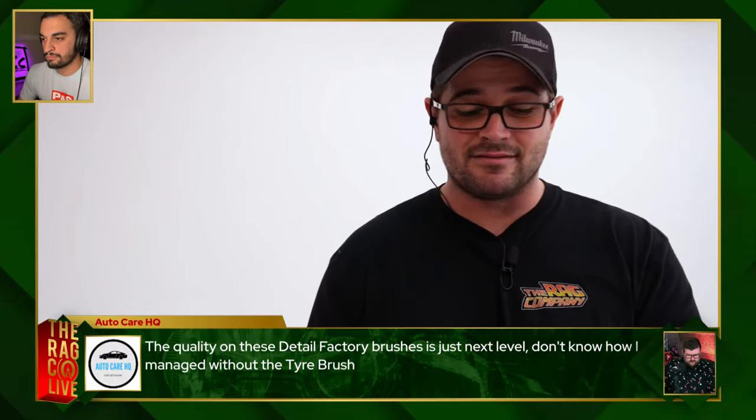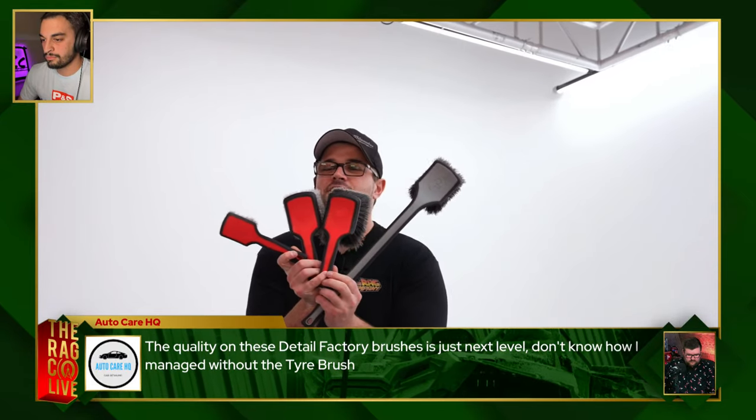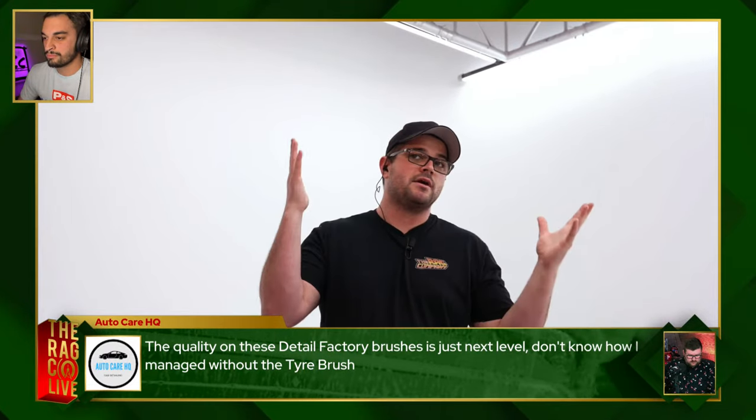With Detail Factory stuff, you have to remember, things start looking kind of the same here a little bit, right? There's a theme, obviously. So what we recommend is buying in alternating colors or trying to color code your setup, whatever works best for you. Whether it's all red brushes for interior, all gray for exterior, or vice versa, try to mix it up a little bit, or just go with whatever your theme is, or maybe even label them so you don't forget.